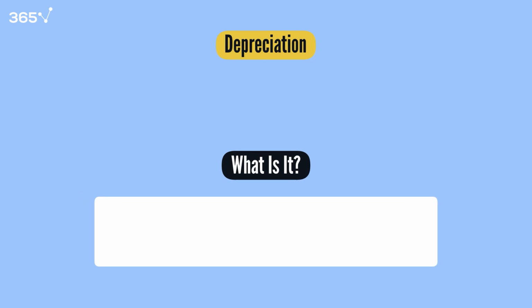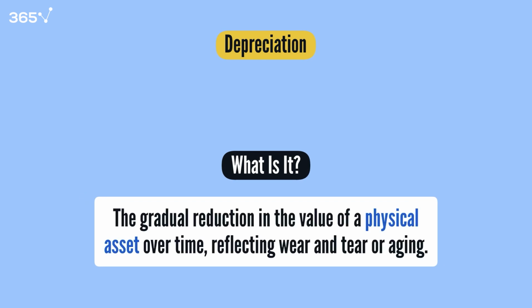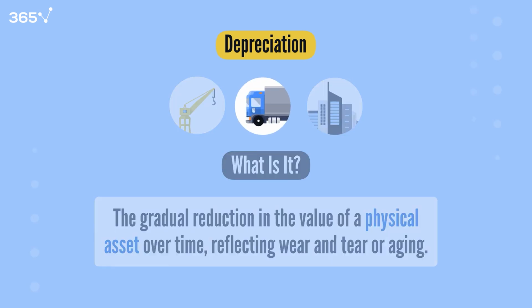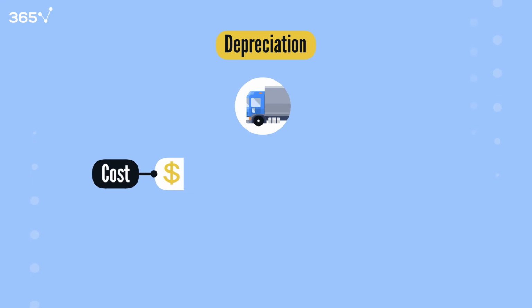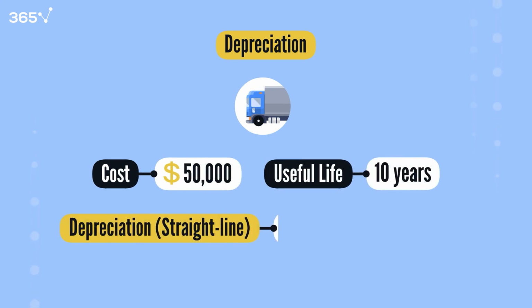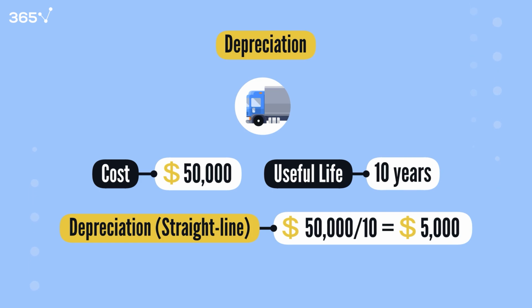Depreciation is the systematic reduction of the recorded cost of a tangible fixed asset over its useful life. It applies to physical assets like machinery, vehicles, and buildings. For example, if a company buys a delivery truck for $50,000 with an expected useful life of 10 years, it might depreciate $5,000 annually using the straight-line method.